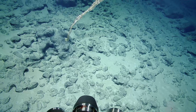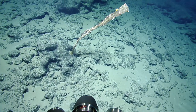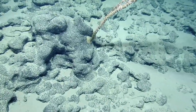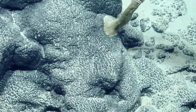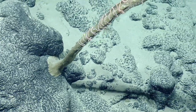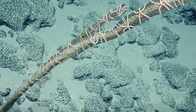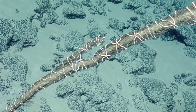Yeah, look at all the brittle stars on this. Oh, wow. And every once in a while you'll see one jump. Can we zoom on the base, please? I'm going to try to follow it up. It's a crinoid. Is the other stalk crinoid thing alive or is it dead? It's dead.